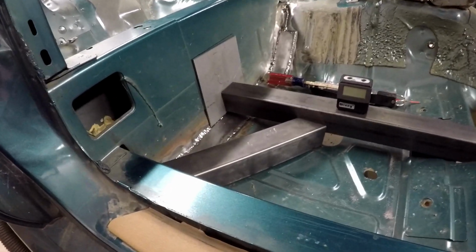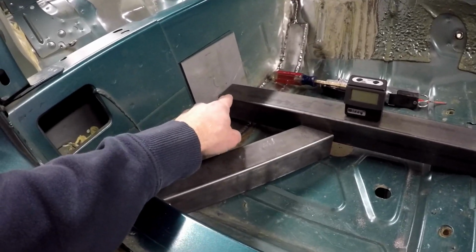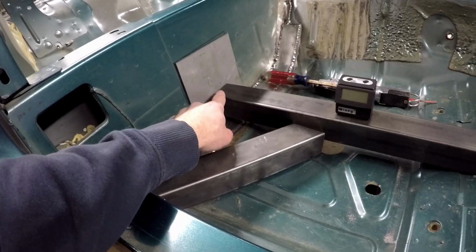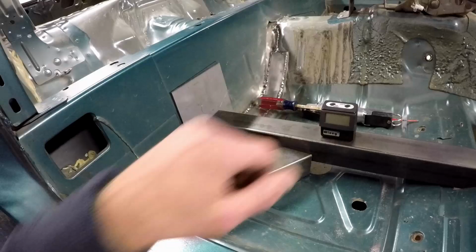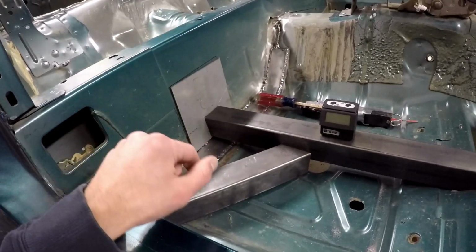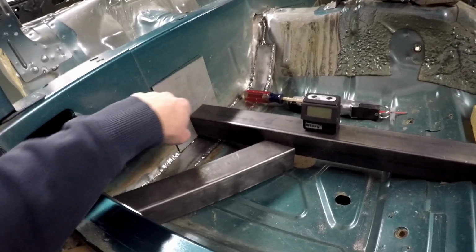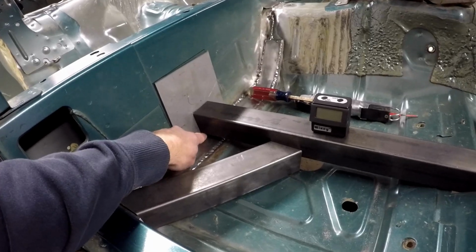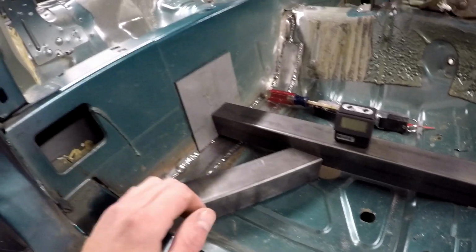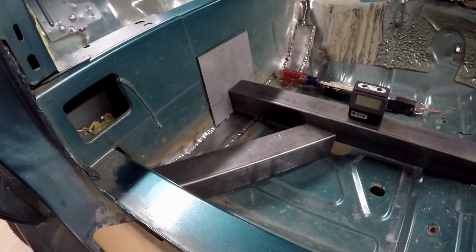And I'm talking here about how I'm going to tack the connector to the plate and pull the whole thing out, weld the bottom side of the connector to the plate so the connector is fully welded to the plate, and then weld the plate as far as I can to the seat bulkhead. So that pretty much sums up the whole process of cutting the floorboards to fit the connector.